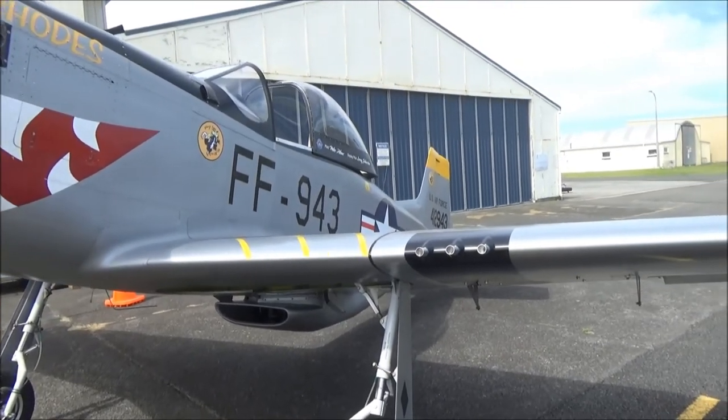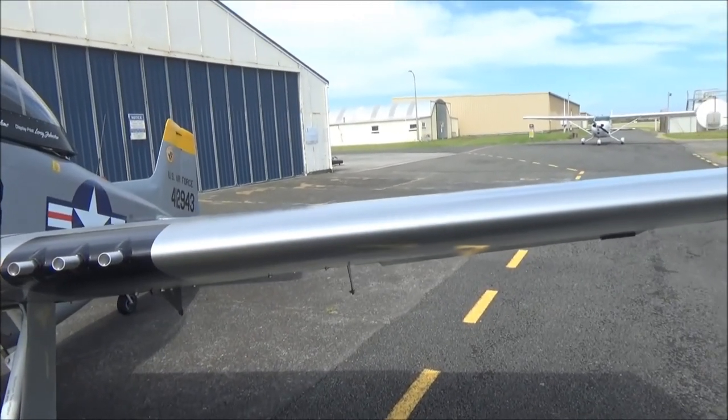So cool around the airplane. Work on the guns for them. That'd be awesome.